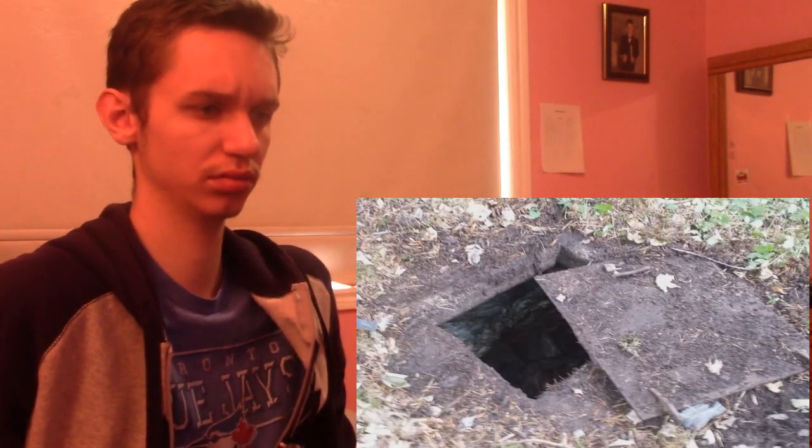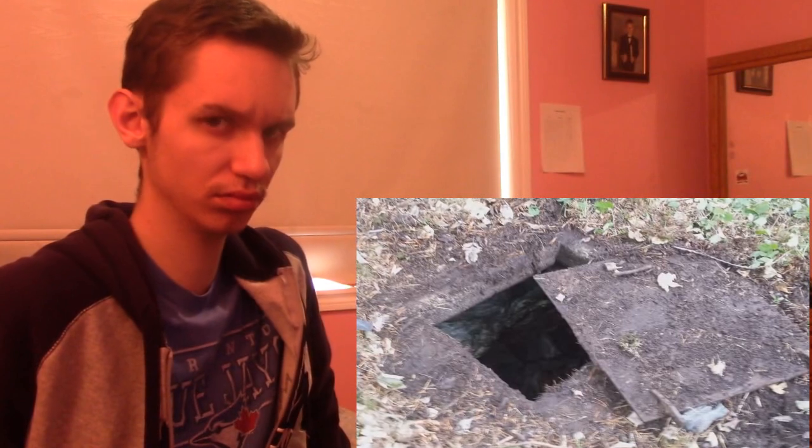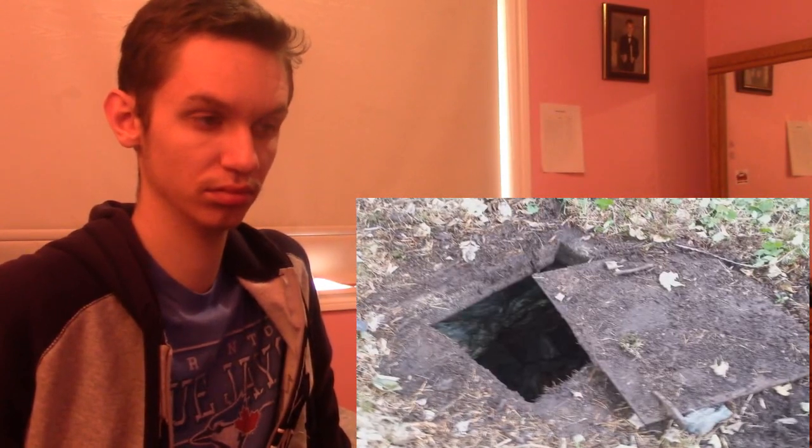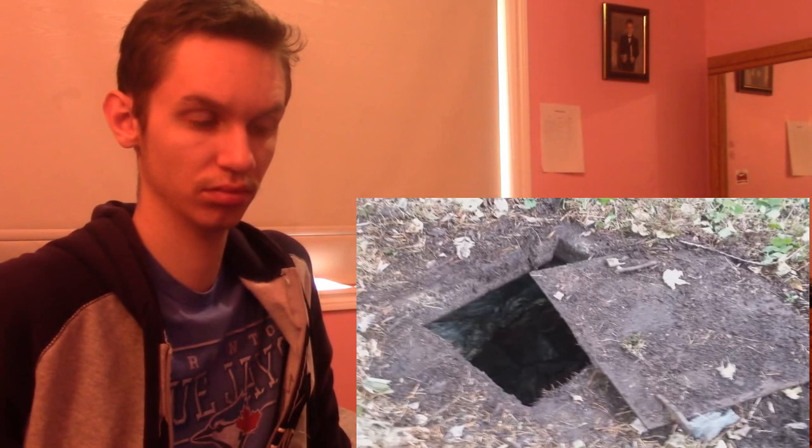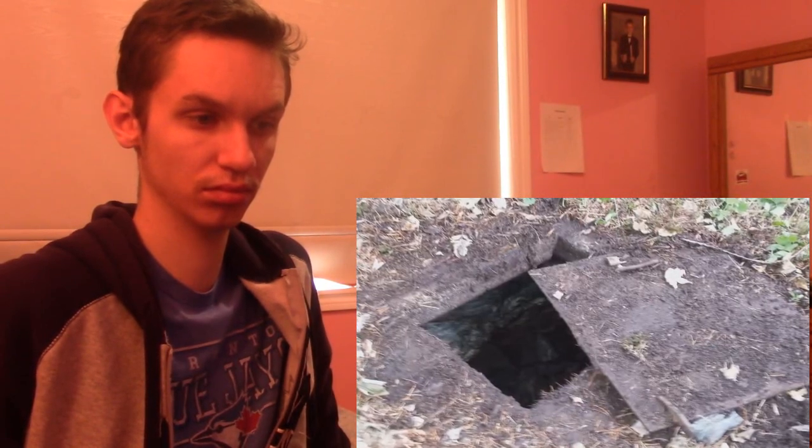Oh my god. He got a closer look at it in the daylight. It was some kind of hatch door disguised to blend in with the grass. Tony never went down there. He just sealed the thing shut before whoever was in there could come back. Well, they're gonna come back and be like, what the fuck?